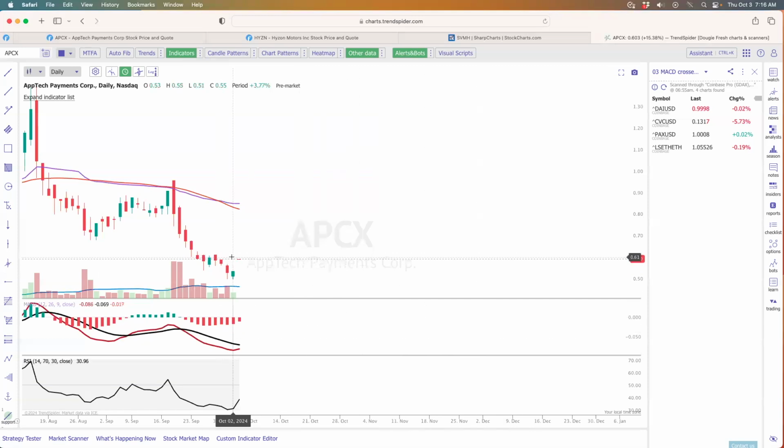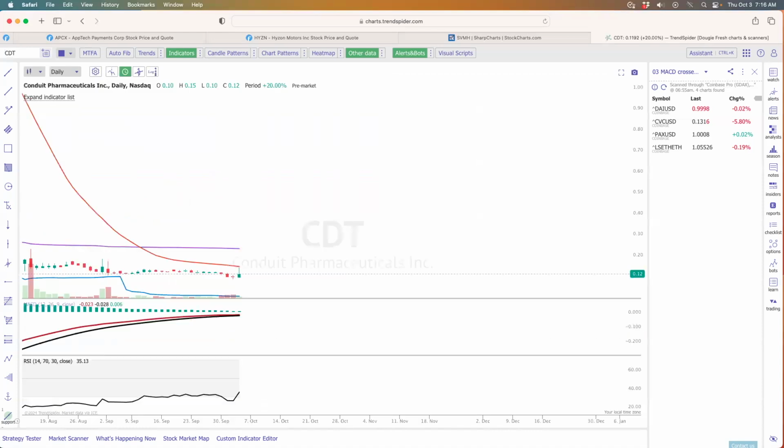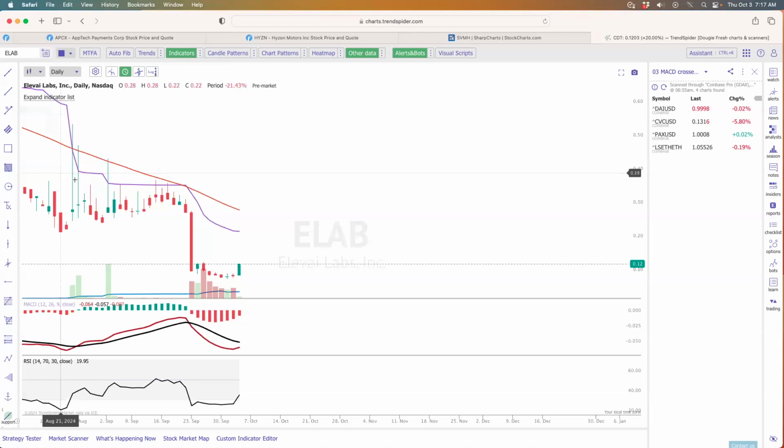Yes, that is right. It has to be 63 cents today. Yesterday it closed at 55, so it did gap up. It's just not moving or doing anything according to my chart. Good old CDT, Conduit Pharmaceuticals, has popped up today. We were just looking at it the other night, and I said it was going to move, and boom, there's another one. Elab, we just mentioned that bad boy, and that one is cruising. That's another one we were looking at and had a nice dip right there.